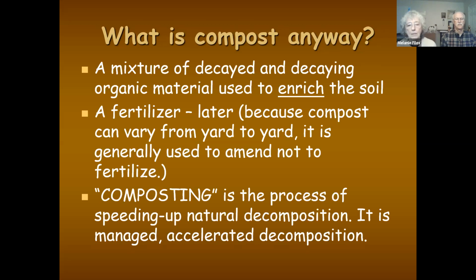Composting, when people say, oh, I'm composting, well, yeah, we are, because it's the process of doing what nature does normally. We are just hurrying it up. We manage it, we accelerate it. If you go out in the woods or any place that's been undisturbed, you will see that everything is decaying, composting in situ, in its site.